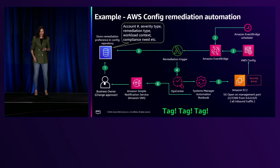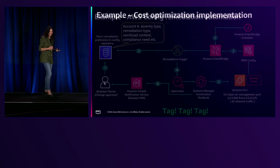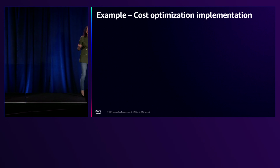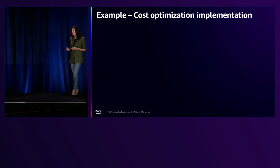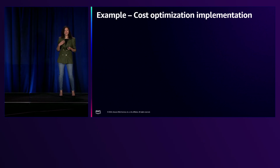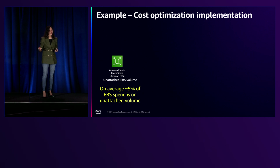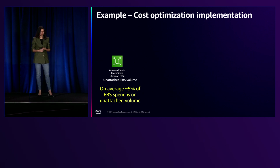Okay. All right, let's talk about another example. I was thinking, what should it be? But then, cost optimization is something that never goes out of fashion, and we genuinely want you to save costs. So I've picked up an example. I think everyone in this room would have faced this sometime or the other, and it is about an unattached EBS volume.